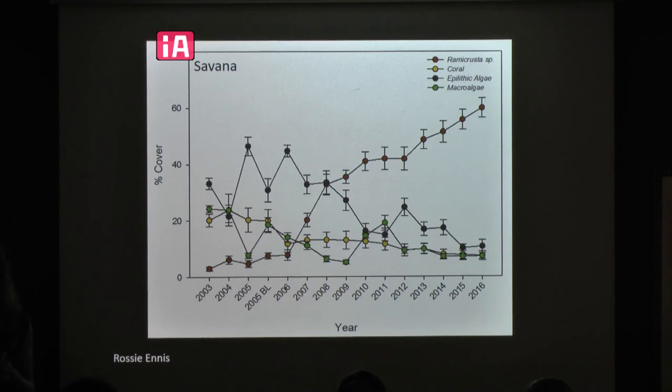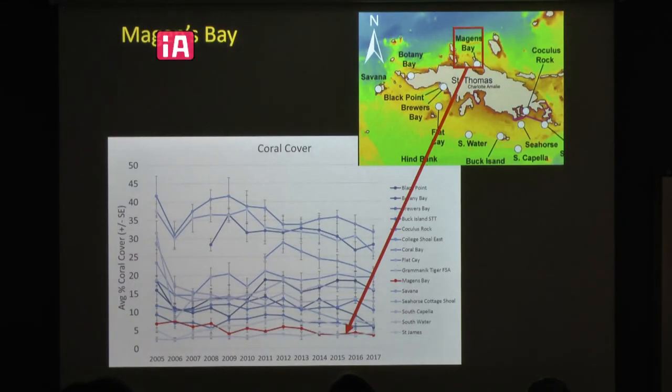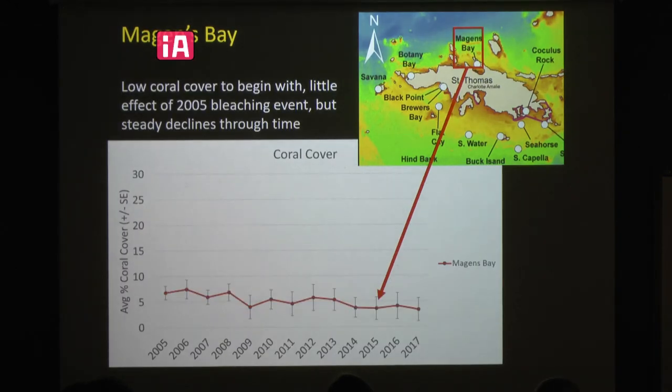Where this is happening, we're not sure why it's being driven like that. We have a graduate student now who just defended her thesis proposal, and she's going to be looking at competitive dynamics of this algae. And hopefully working with my other collaborator, Deb Gottschild, to look at some of its chemical properties. Looking at Megan's Bay, so Megan's Bay was that area, that tourist destination I talked about early on. It has really low coral cover to begin with. That just has never come up. It looks like it was a fantastic reef once.